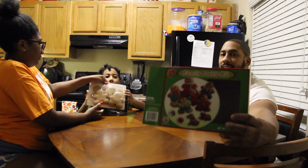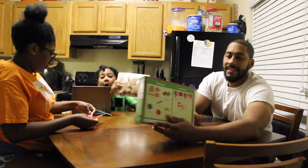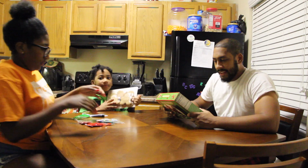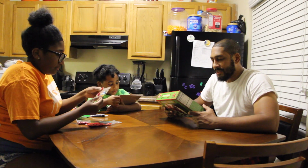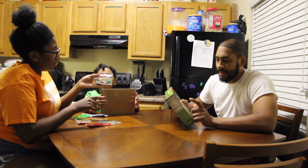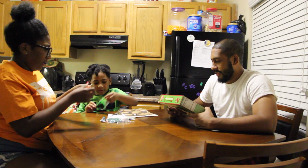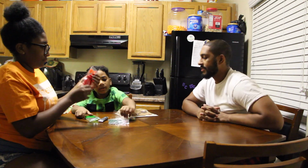Alright, so this is how the box looks. Ooh, you guys want to see it? This is what came inside. If you guys can see it in the front, they got a dog, a cat, two guys, two girls, and a mom and a dad. They got candy, they got sugar, icing, and this one is frosties. So good.